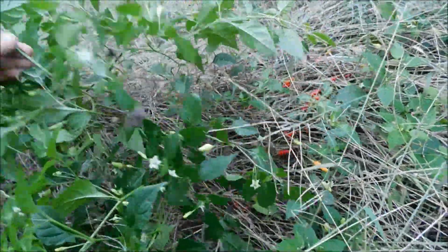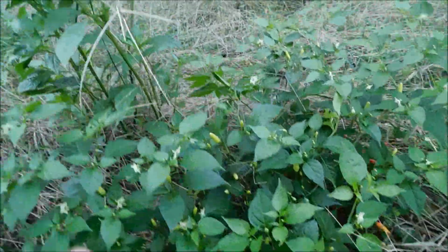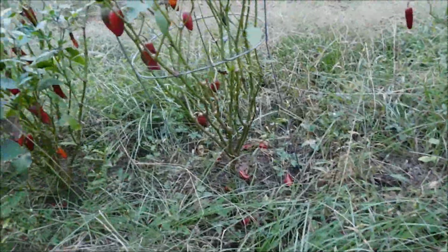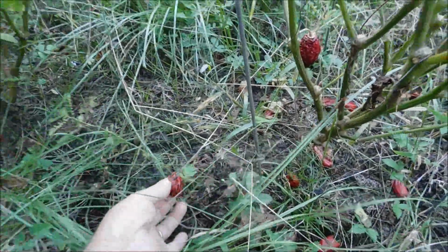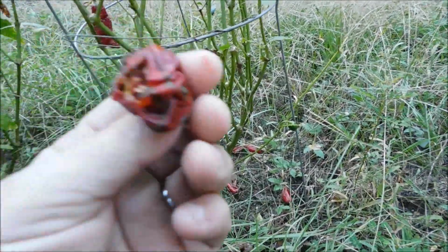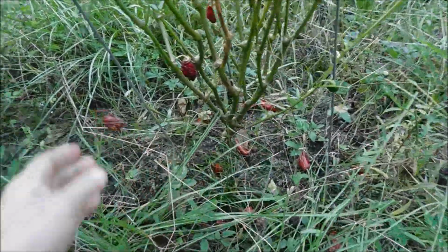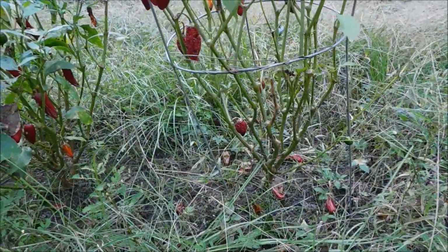Okay, so what about peppers? We just leave them on the plant as long as possible. We've got some examples of peppers here, jalapeno peppers. See how these have dried so much and they have fallen off the plant? Well, the seeds in there are ready to be harvested and saved. We take those seeds out, put them in the freezer. They'll be good for next year.